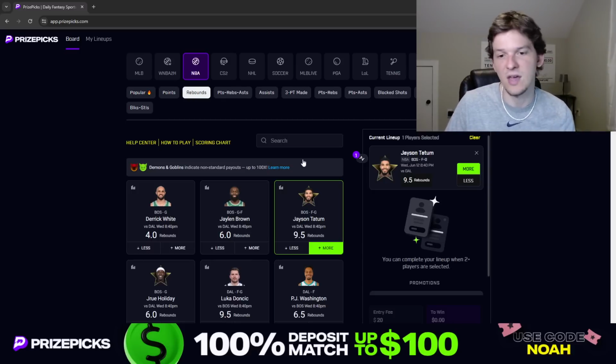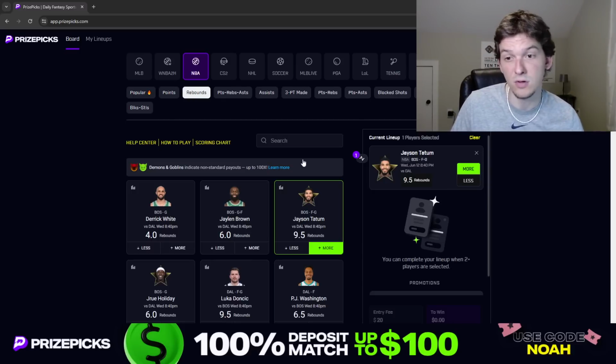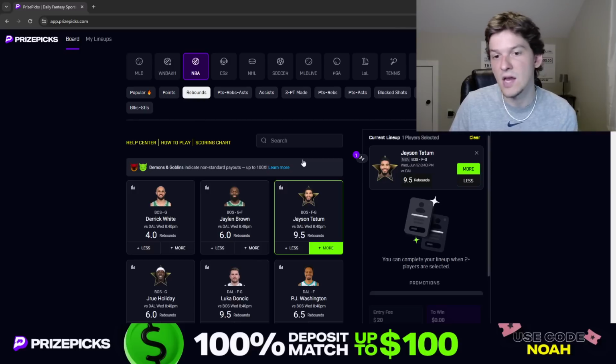This is one I do like. Tatum's been rebounding really well this postseason, been going over this line in a lot of games. I know he went under last game, but he lost by the hook. Still had a decent amount of rebound chances, and his rebound chances could be even higher tonight if there is no Porzingis. So that's our first prop for tonight, guys.